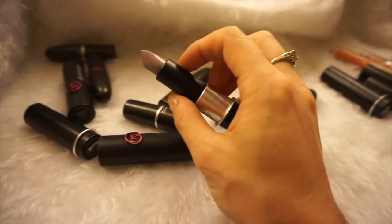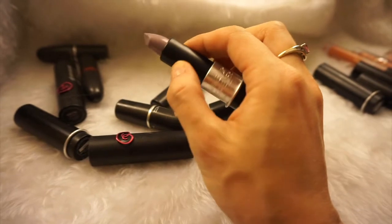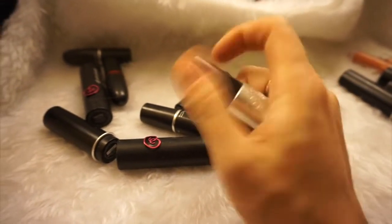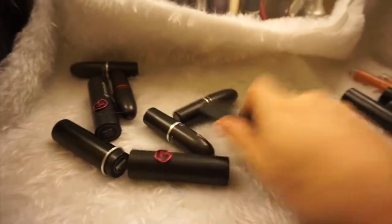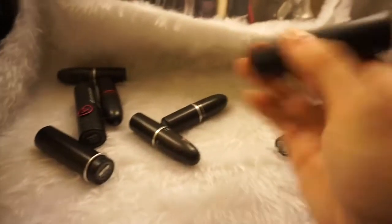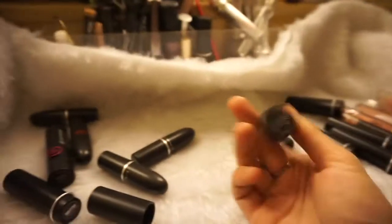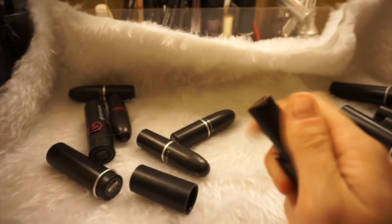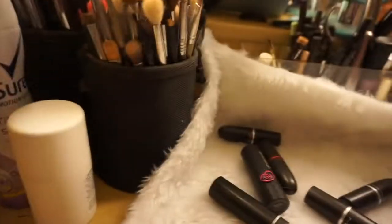Oh, this is like a really light lavender purple, gray purple. I haven't figured out how to make this work, but I'm kind of determined to make it work, so I'm gonna keep it. Then I have some really pretty City Color ones. This is in the shade Chloe. It's another nude. These are very similar to MAC lipsticks. I don't need it, so I'm giving it away.